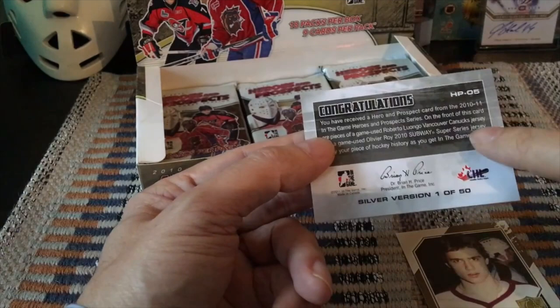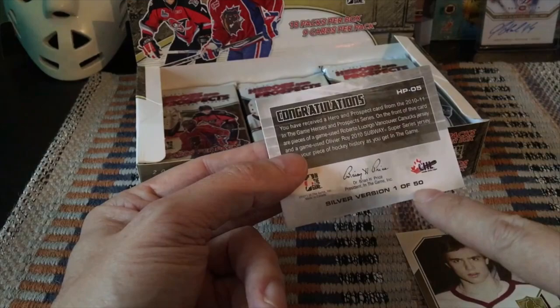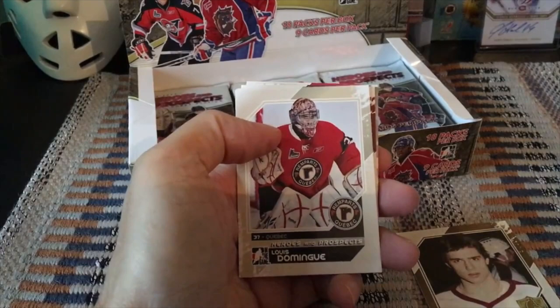These have shortened runs. Even if it's the base silver as opposed to a gold or whatever. You note here that it's a silver version, so it's of 50. It isn't numbered 1 of 50. They do not number them. They all would be, say, 1 of 50. But that is very nice. That's a very nice hit. So only a print run of 50 of those jerseys, and we hit one which was a Luongo. And that's sort of the benefit of these Heroes and Prospect cards. You do get good stuff like that.